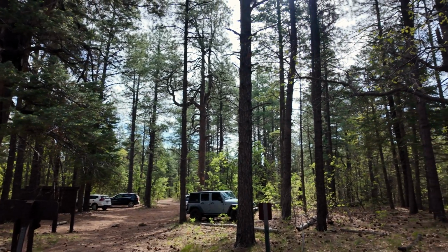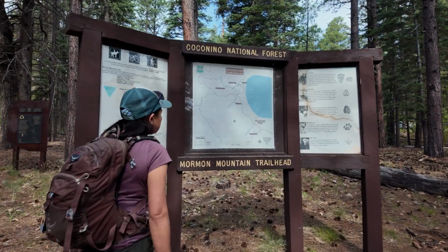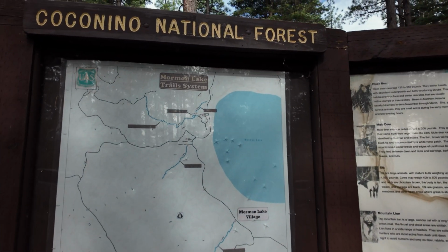Today we're out here in Arizona, just outside of Flagstaff, to do Mormon Mountain. So this hike is not a super long hike. It's about 6.5 or 7 miles, and there's a trail the whole way, so it shouldn't be that bad. Not as bad as it was last week, and we all know how that turned out.